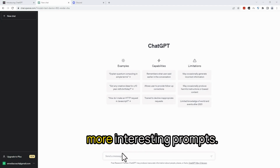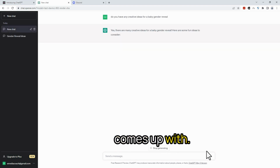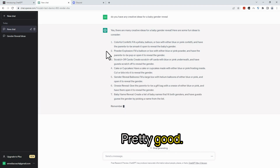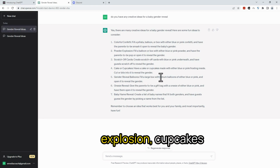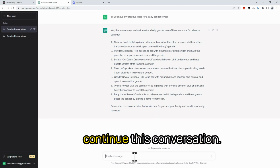Okay, so let's now try some more interesting prompts. I'm going to try this here. Do you have any creative ideas for a baby gender reveal? Let's see what it comes up with. Hey, pretty good. So, colorful confetti, powder explosion, cupcakes with frosting, helium balloons that you pop.